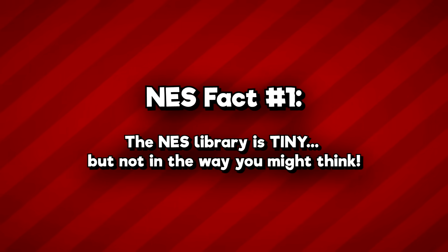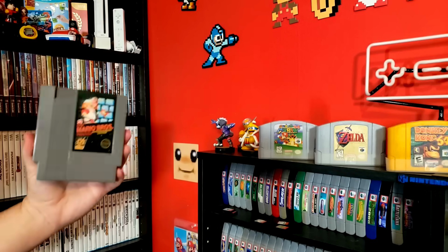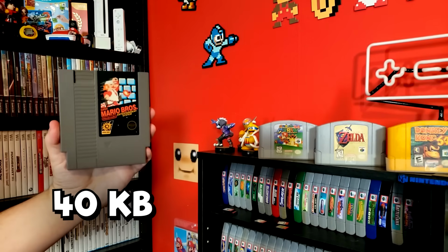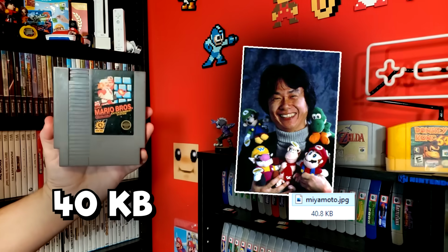Number 1. The NES library is tiny, but not in the way you might think. Okay, so it's no secret that the NES library has no shortage of great games. After all, the console saw over 700 licensed titles produced and sold throughout its lifetime. However, the data footprint of each of those individual titles is a far cry from the AAA titles that we're used to today.